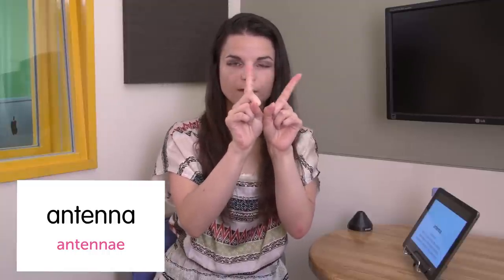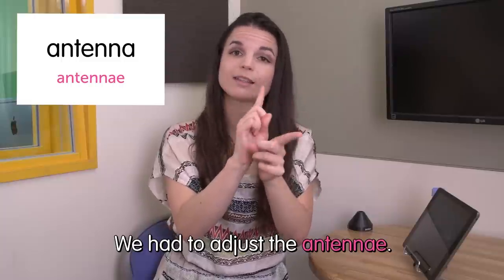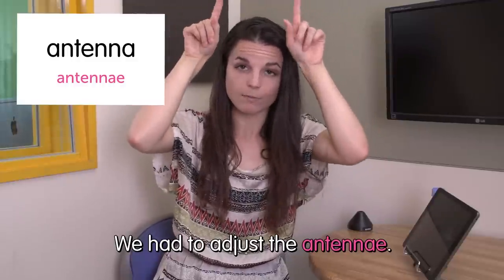An antenna on an old TV set, for example, would kind of look like this. We'd call it bunny ears, where you had to adjust the bunny ears. You had to adjust the antennae to make the signal on your TV come in more clearly. Bugs, they have antennae from their heads.